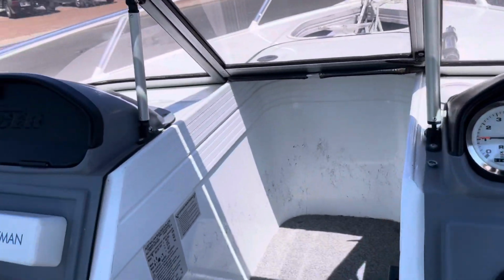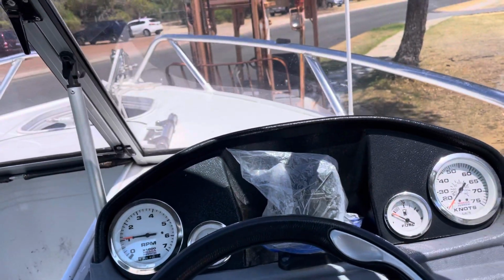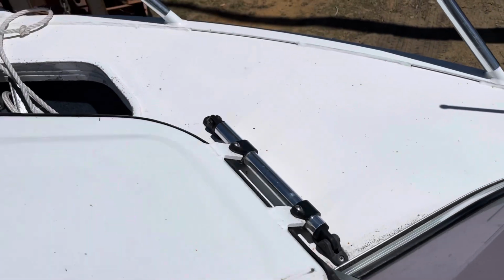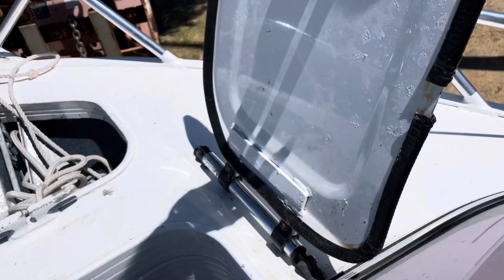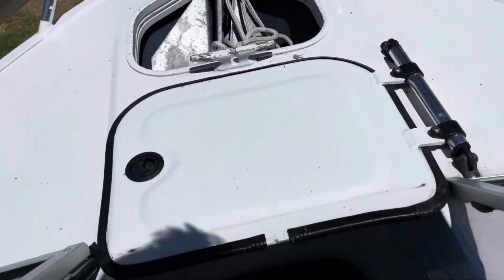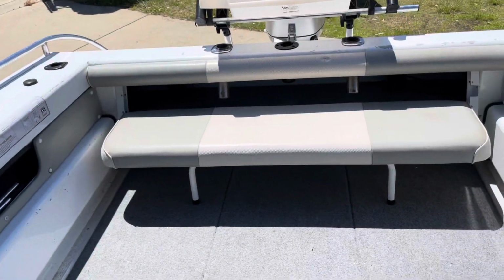244 hours on the clock. It's got radio, AM, FM, it's got a little Hummingbird 787 combo. Little windscreen opens up. A little bit of a different hinge configuration on this. I haven't seen that style before. It's obviously a factory thing, I'd assume, but does the job, works well, looks good. Folding rear lounge, under floor storage, ready to go.